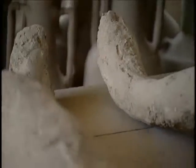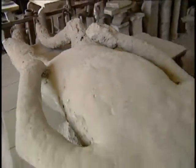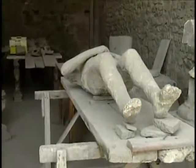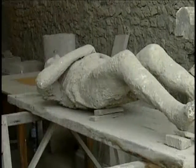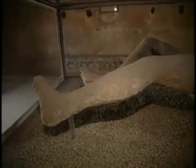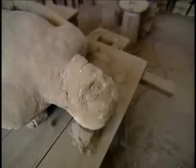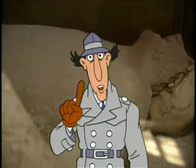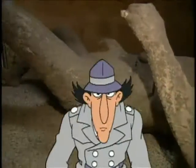About a century and a half later, archaeologists found shells of ash that had once surrounded the bodies. They filled the shells with plaster. When the plaster hardened and the ash was removed, what remained were perfect statues of the citizens of Pompeii, doing exactly what they were doing when the volcano erupted. But they never thought they'd have to do it for so long.